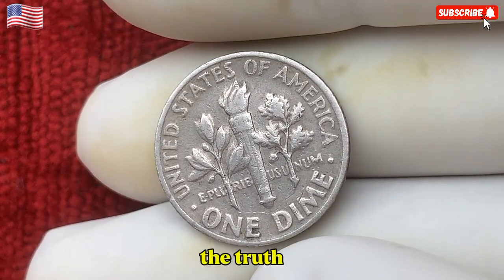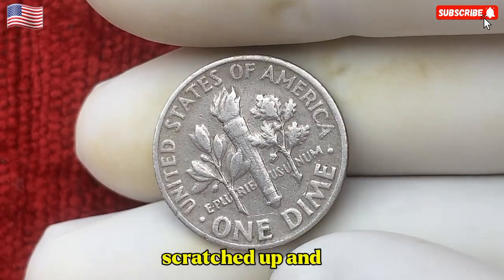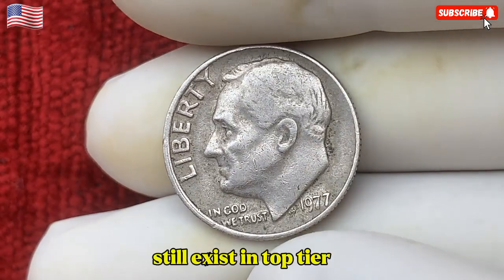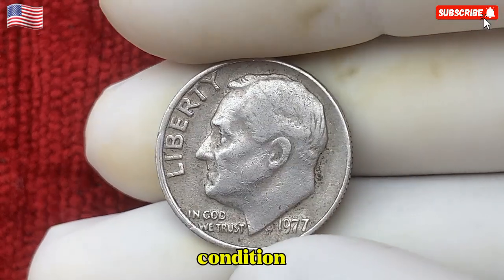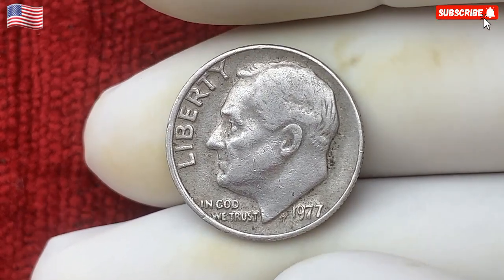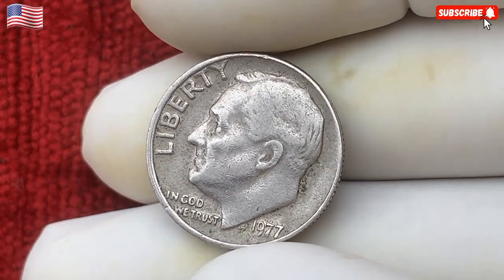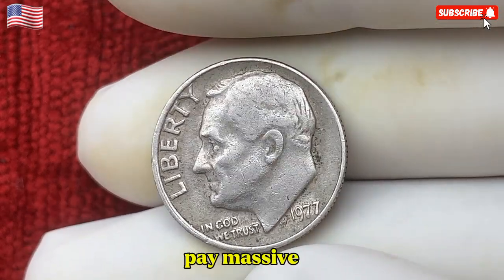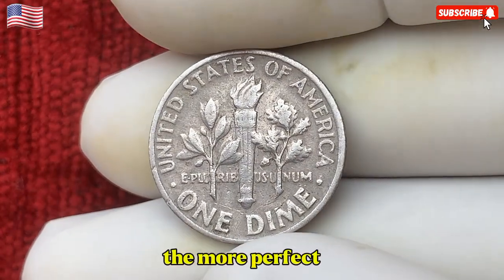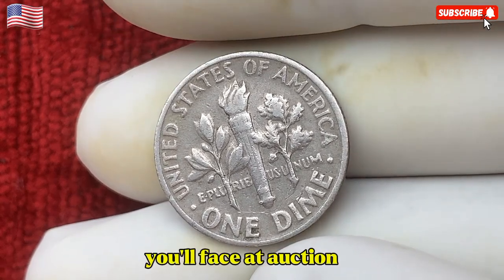Because here's the truth: most coins from 1977 have been worn down, scratched up, and tossed around over the decades. Very few still exist in top-tier condition. Fewer still have visible, documented mint errors. And when rarity meets pristine preservation, you're talking about real, serious value. Collectors pay massive premiums for these coins. The more unique, the more perfect, the more mysterious the minting error, the more competition you'll face at auction.